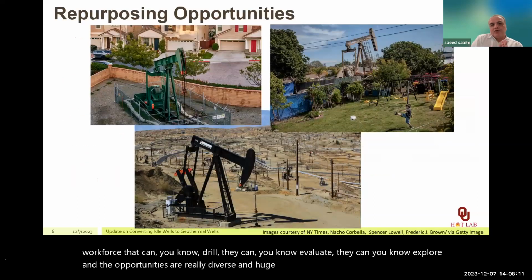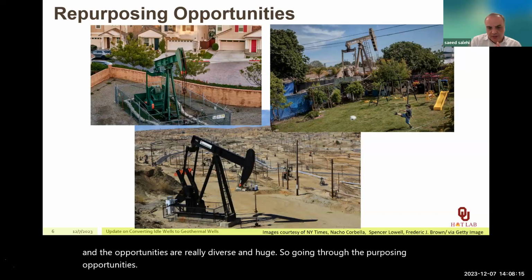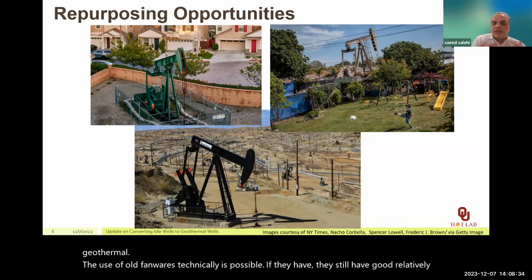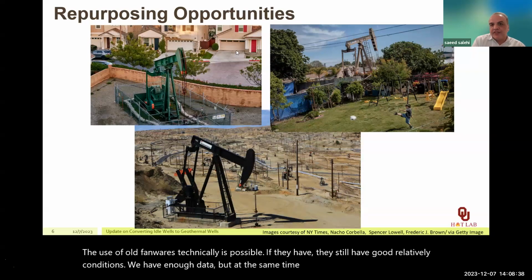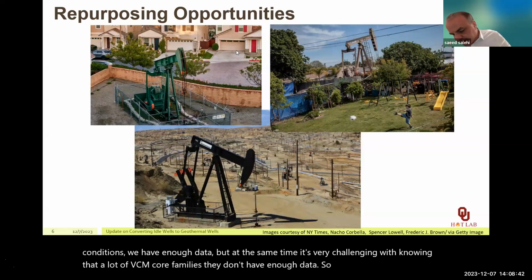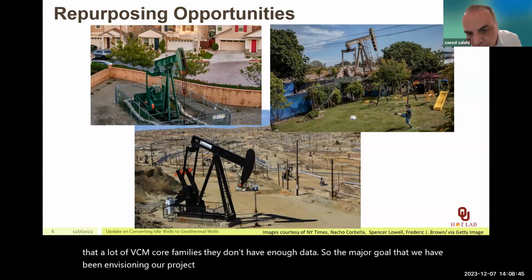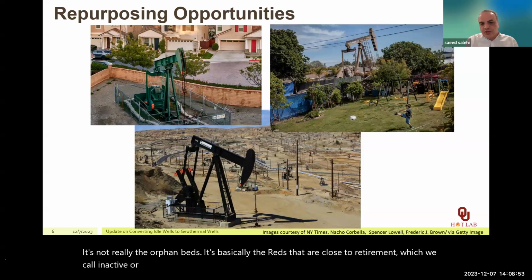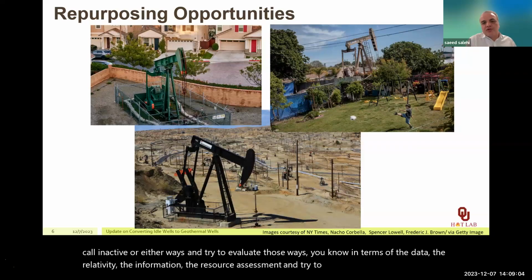So going to repurposing opportunities, there have been some earlier news about our project, that we are thinking of using the fan wells and converting them to geothermal. The use of fan wells is technically possible if they still have good well integrity conditions and we have enough data. But at the same time, it's very challenging, knowing that a lot of these fan wells don't have enough data. So the major goal that we have been envisioning in our project is not really the fan wells, but the wells that are close to retirement, which we call inactive or idle wells, and to evaluate those wells in terms of the data, the well integrity, the information, and the resource assessment, and try to convert those wells to geothermal.